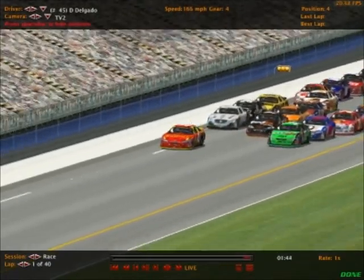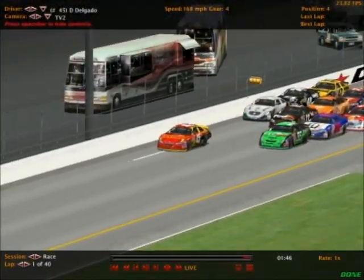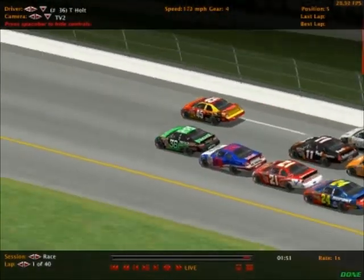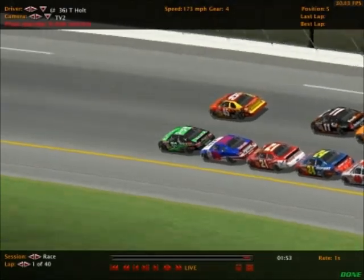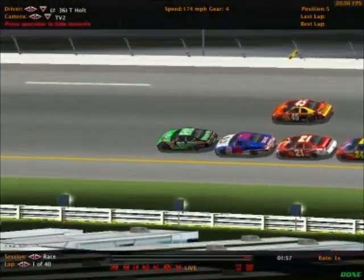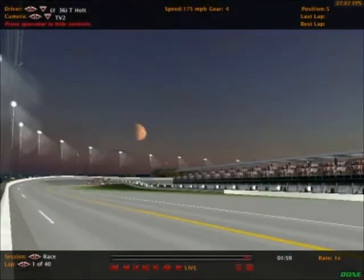I love restrictor plate racing. We got Colombian Dylan Delgado getting to the first position. There comes Trevor Holt on the inside, bringing last season's champion Inge Lambliana with him. Who will lead the first lap? That will be the question. It is Trevor Holt now, still up front.